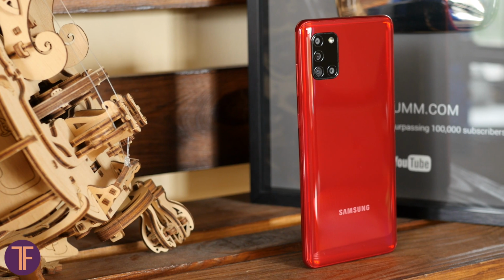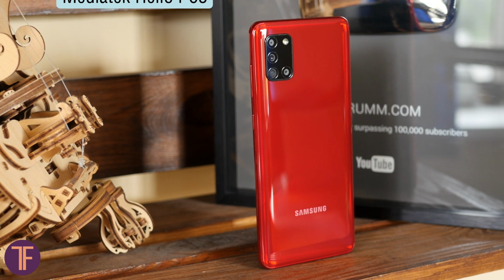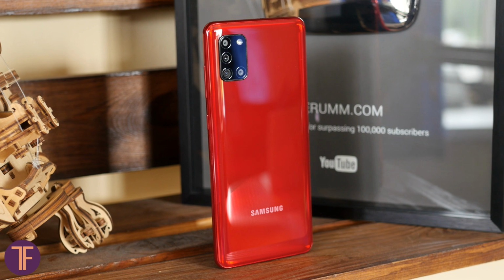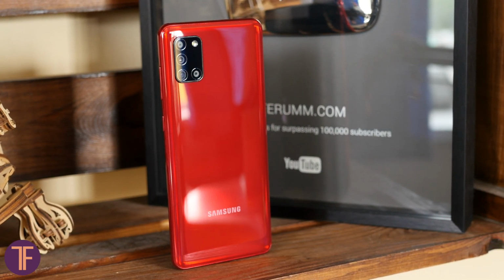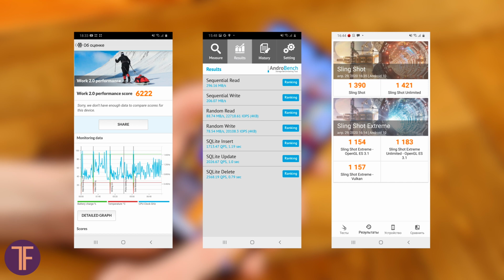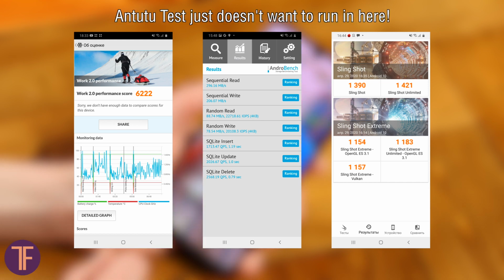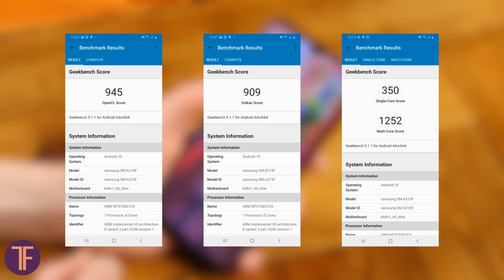Moving on to hardware, the smartphone is built on MediaTek Helio P65, aka MT6768. This is a chipset with an 8-core processor, 2 cores of which operate at a frequency of 2 GHz and the remaining 6 at 1.7 GHz. Graphics is Mali G52. The model has 2 memory versions, 4 GB of RAM and 64 GB of storage, and 6 by 128 respectively. So to say, NFC is in this smartphone.